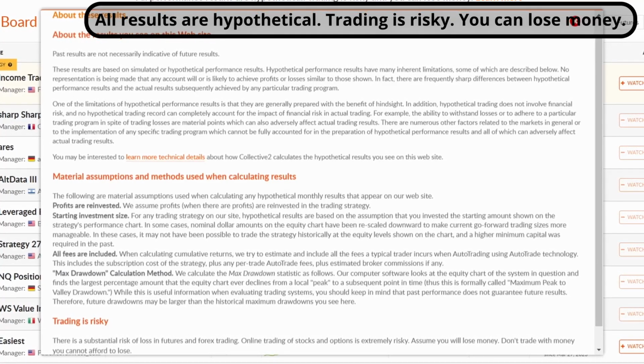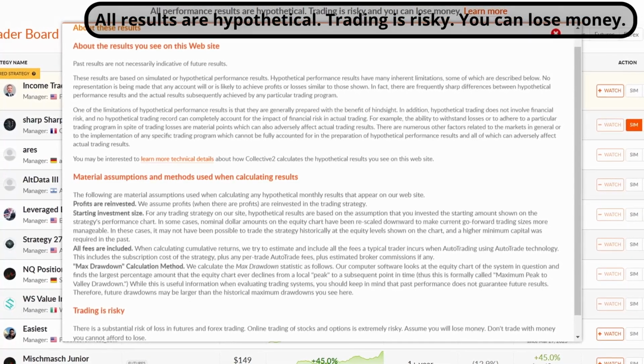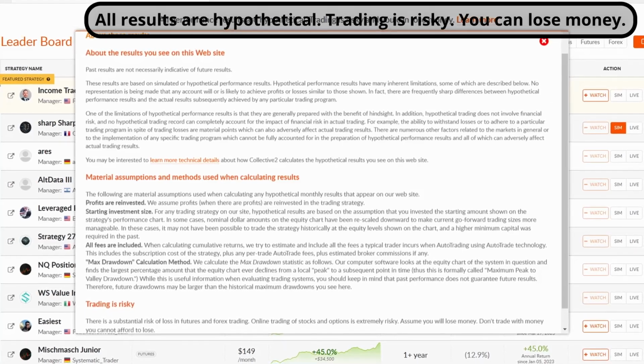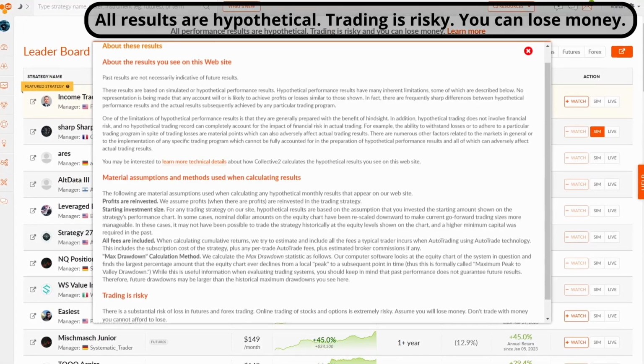That's why even in those cases where people follow a strategy in real life accounts, we still label that track record as hypothetical. But that said, one of the nice features about Collective2 is that when people do auto trade using a real life brokerage account, what C2 shows in the hypothetical trade by trade track record is a mathematical average of real prices that real people receive in their brokerage accounts whenever that data is available.